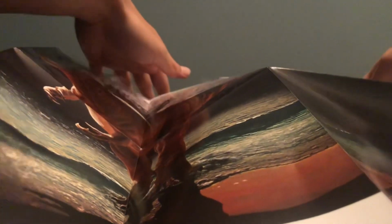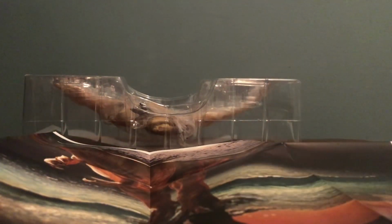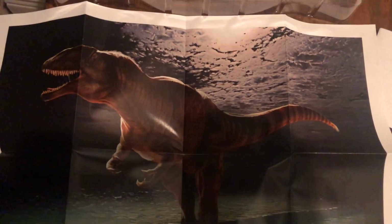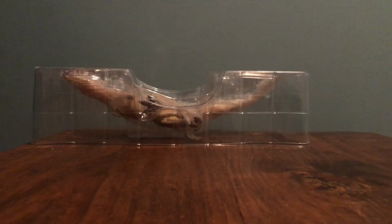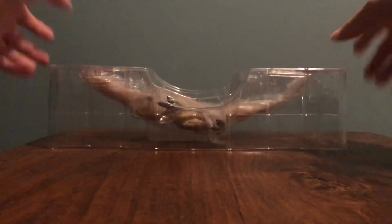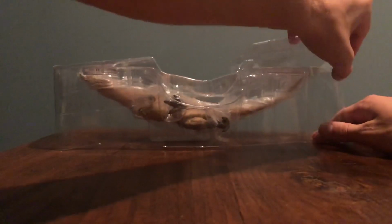Just lay it out and I'll move my camera up. So that's what it looks like. I mean, obviously there's a little bit of glare, but that's what the poster looks like. Once again, they show a little bit of feathers on it, which is interesting on the poster, just because of the theropods that you could show feathers on, Carcharodontosaurus might not be the one that I would choose. But I mean, it's just the artwork, so it doesn't really matter.